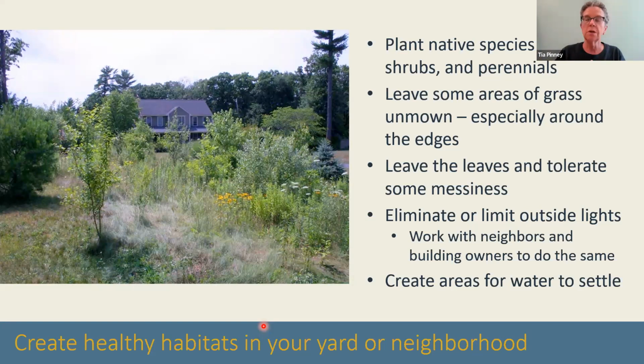A lot of people don't like standing water in their yard. Totally can accept that, but just areas where water will settle and seep into the ground, and not that you'll have standing surface water, but that you'll have areas that are wet. Great space for fireflies.